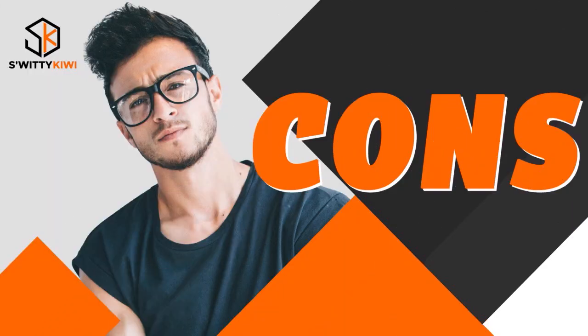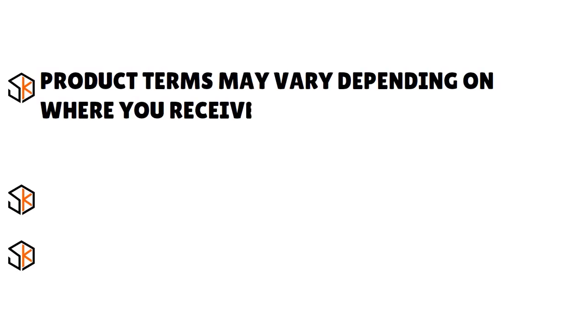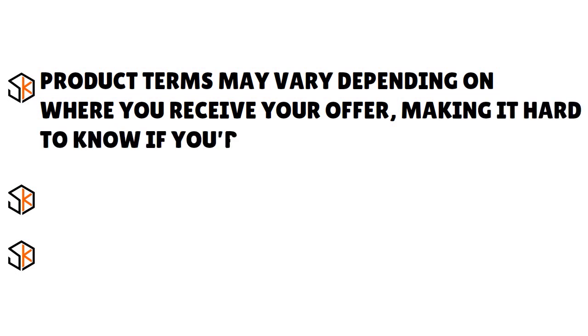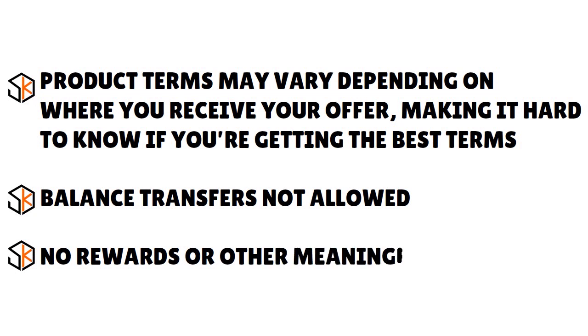Now, what about the cons here? Well, product terms may vary depending on where you live and where you receive your offer, making it hard to know if you're getting the best terms. Balance transfers are not allowed. No rewards or other meaningful perks are offered either.